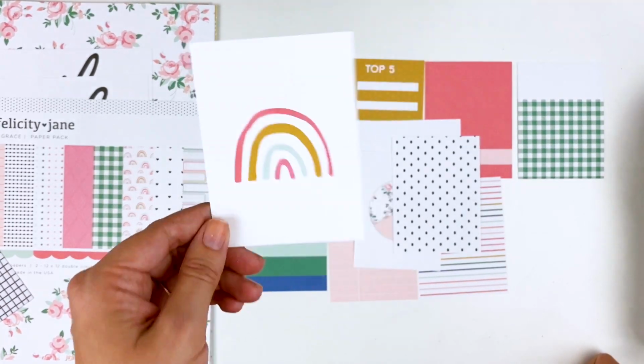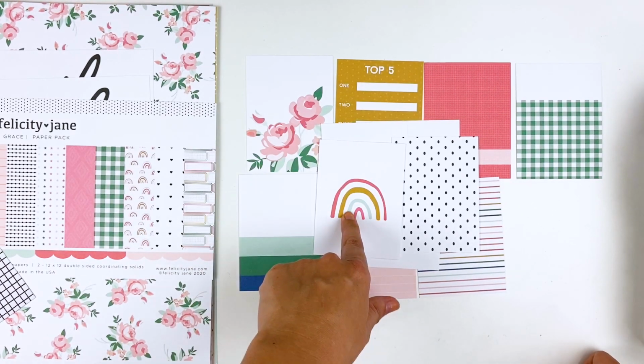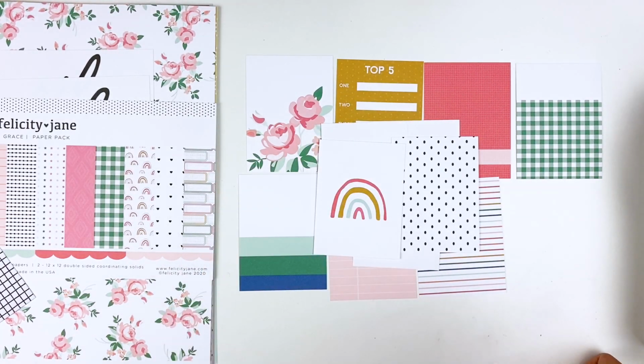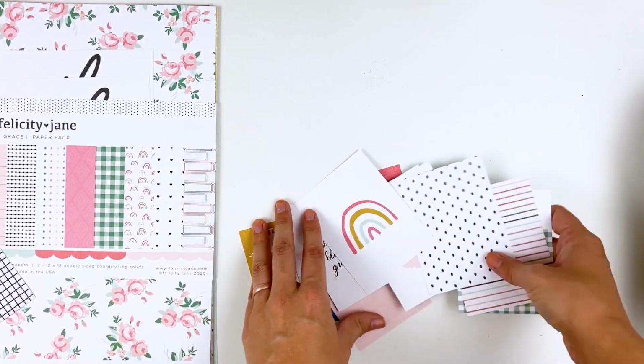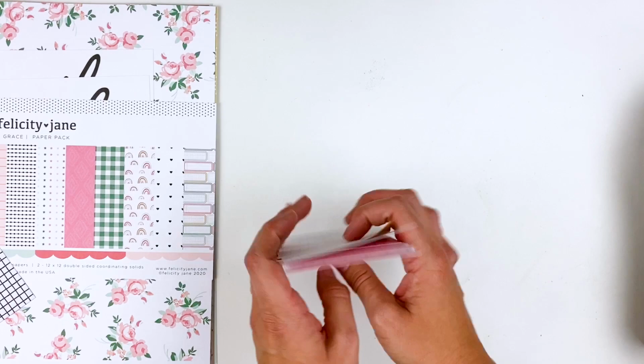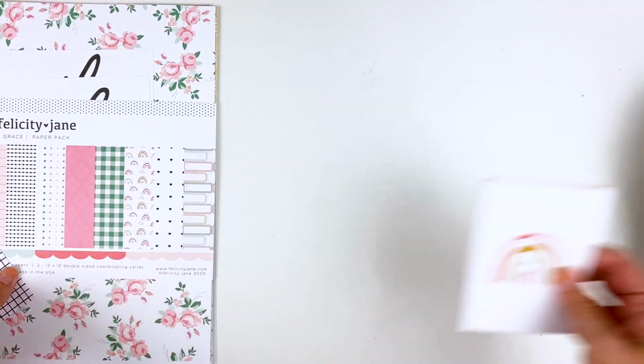All you Bible journalers, I'm telling you, this kit is for you. We are all about the rainbows lately, the black and white florals, tabs. So I think we're going to be seeing lots of this in people's Bibles this next month. I'm excited. So there's the journaling cards.